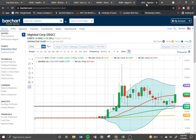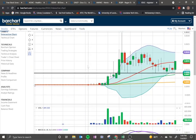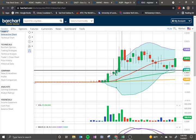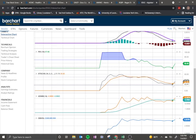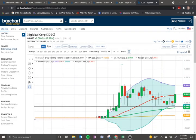And the last one is IDGC. The thing that interests me is I've got a support that it hit. It seems to be testing it. It's come down to it twice now, and we look to be moving up. I love that volume's gaining, MACD curving up really nicely. We touched oversold and are curving up on the slow stochastic. There's a lot to like here as well. I'm particularly fond of anything like this with a lower wick, which means that it's definitely going to keep going.